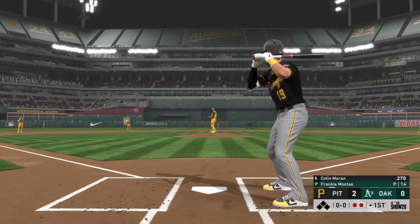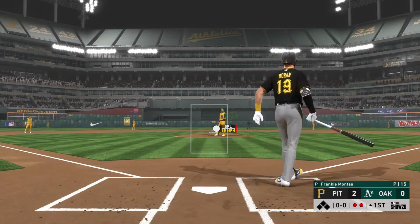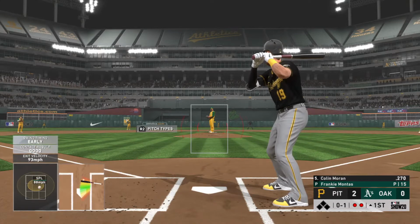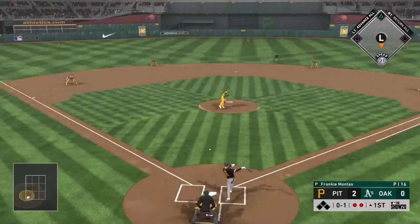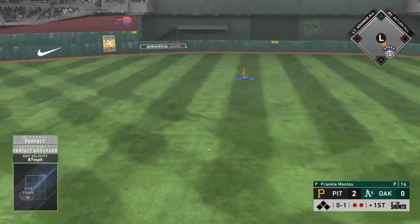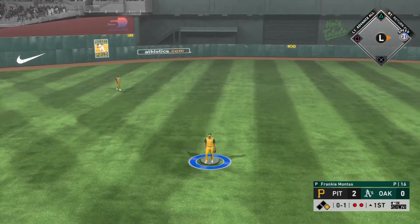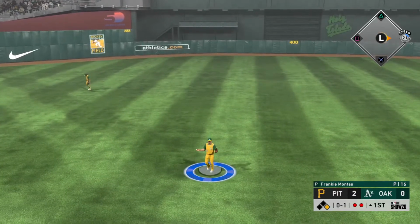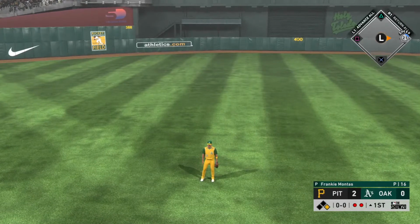Moran. Ready to deliver. Here's the first pitch. Hit in the air down the right field line, but this is just going to wind up being a foul ball. The windup and the 0-1. Grounded back up the middle, and that finds its way through for a base hit. Simeon's got it.